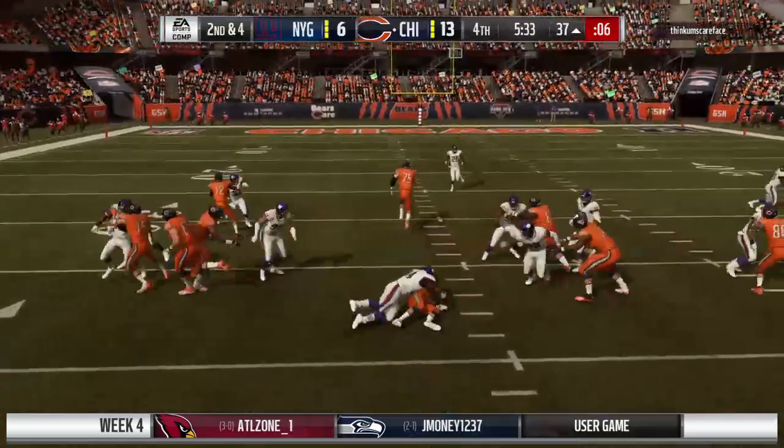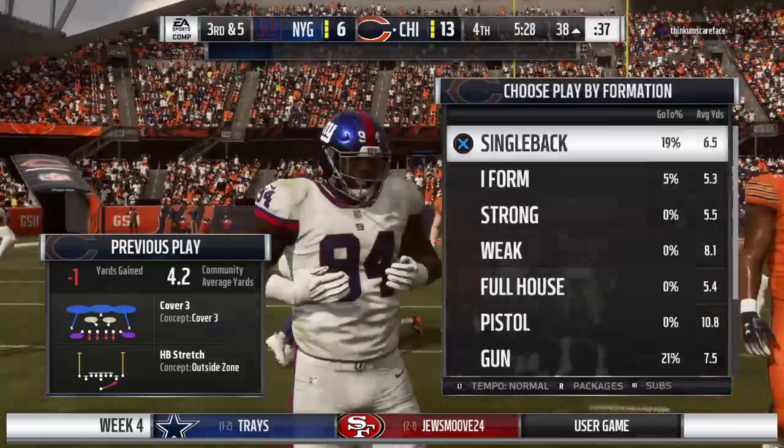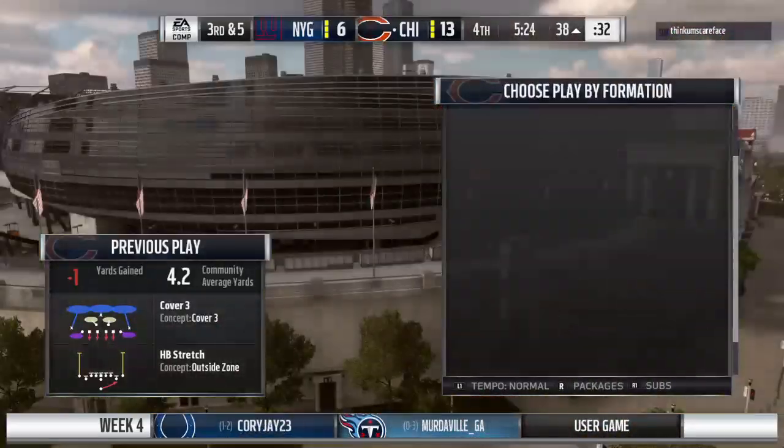This is Howard on 2nd down. And that one blown up quickly as he's going to be stopped before he could even get started. That'll be a loss of a yard, and it leads to a 3rd down.